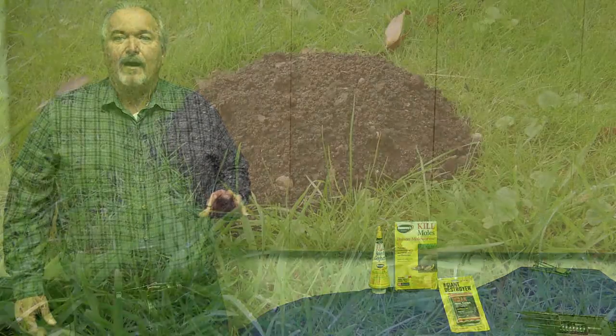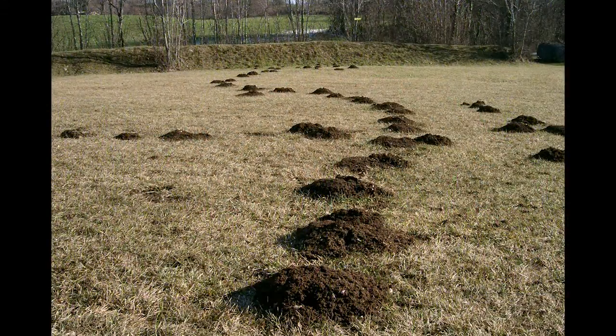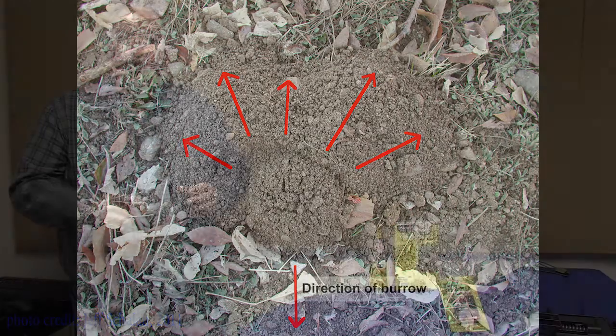Moles typically have a volcano-shaped mound, which may or may not have a depression in the top of it, whereas with the gopher, typically there will be a half moon or crescent-shaped mound of soil with either a hole or a slight mound in the center of that crescent.